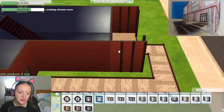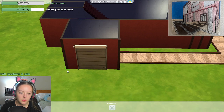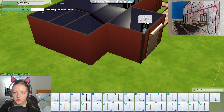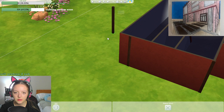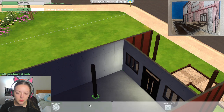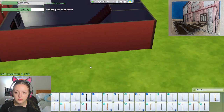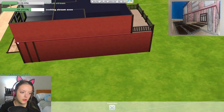I kind of want to repeat this because I like how it looks so much. Maybe we can put it on the corners. That's not what I wanted. And then maybe put some there. I just love how those stripes look. Fuck, that's not what I wanted. That's double not what I wanted. Get this out of here. Put it over here. Could do this here. Quit it. Bruh.